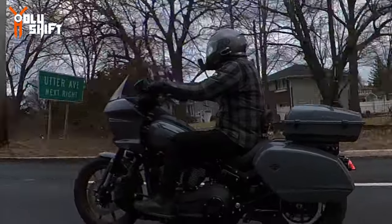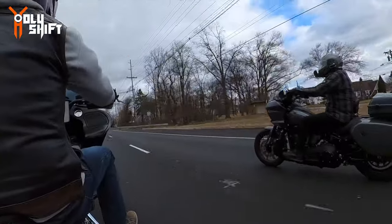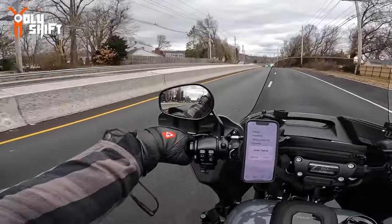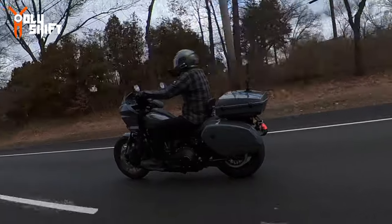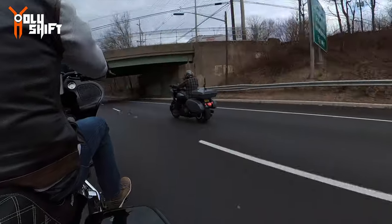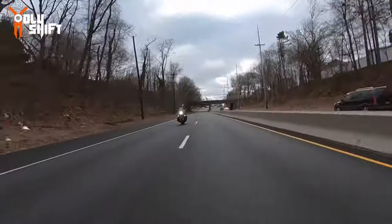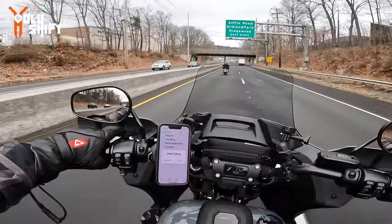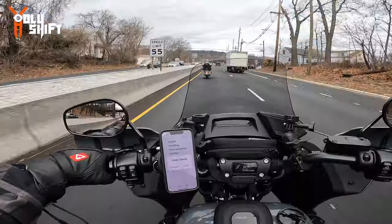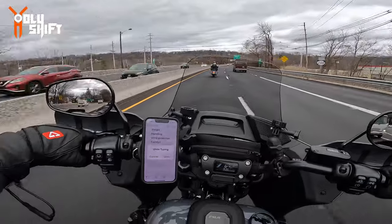Now, the handling with this smaller chassis, the smaller frame, is way, way more nimble. The touring bike is well planted. It's heavy, it's big, it holds the line. There goes John, revving it up. Flicking the bike around, this Softail frame is way, way quicker and more nimble.